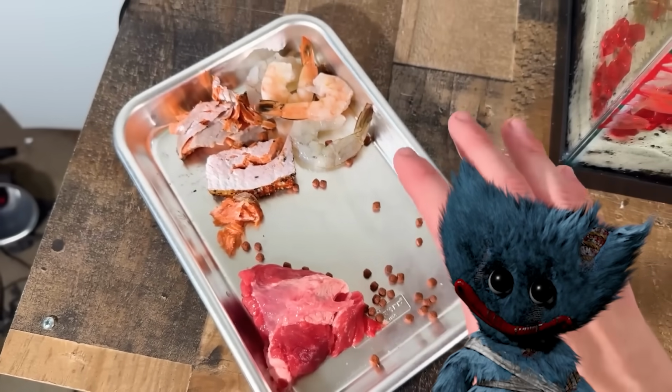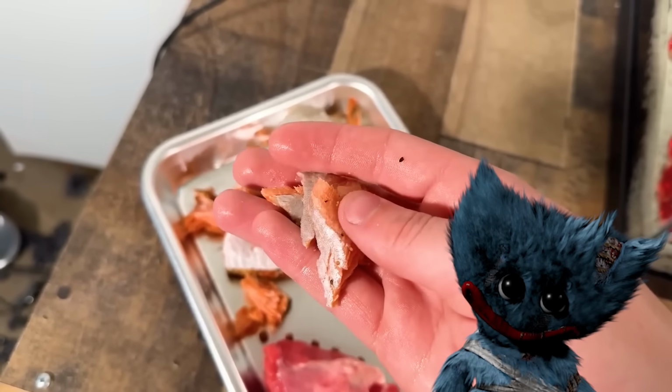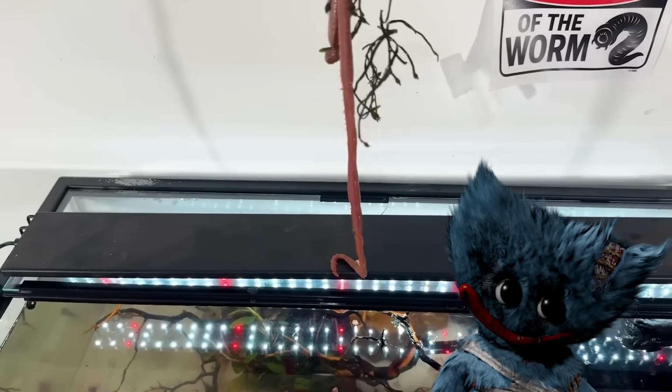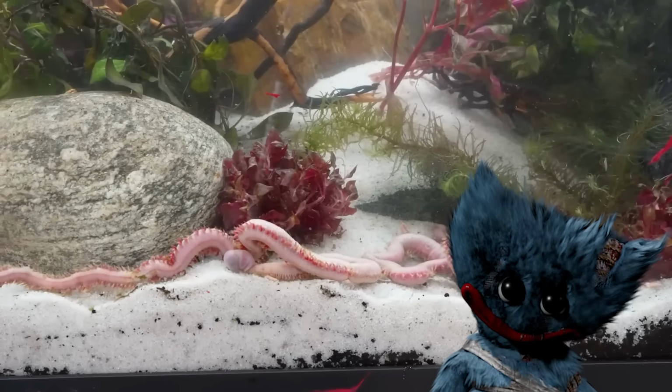But next up, I'm gonna try some salmon. Now this stuff is so smelly and so oily. Right? Now, I actually went and added in 2 more bloodworms to the tank, so there was a higher chance of one of them eating it.